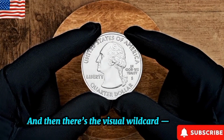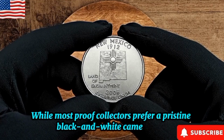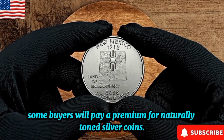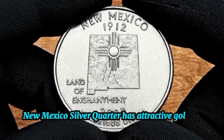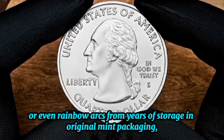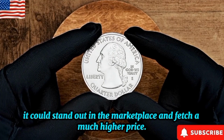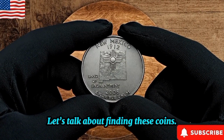And then there's the visual wildcard, toning. While most proof collectors prefer a pristine black and white cameo look, some buyers will pay a premium for naturally toned silver coins. If your 2008 New Mexico silver quarter has attractive golden edges, light blue highlights, or even rainbow arcs from years of storage in original mint packaging, it could stand out in the marketplace and fetch a much higher price.